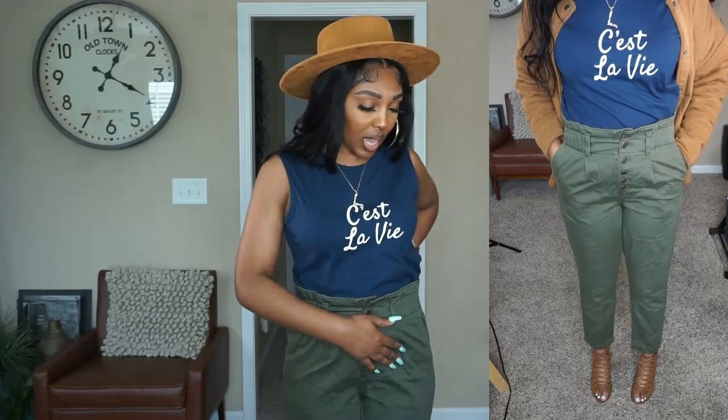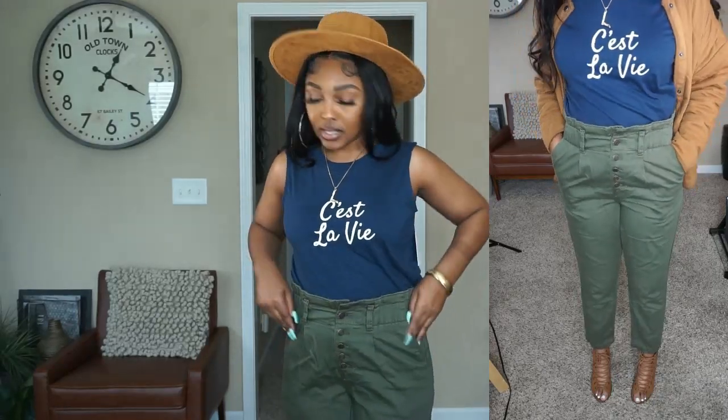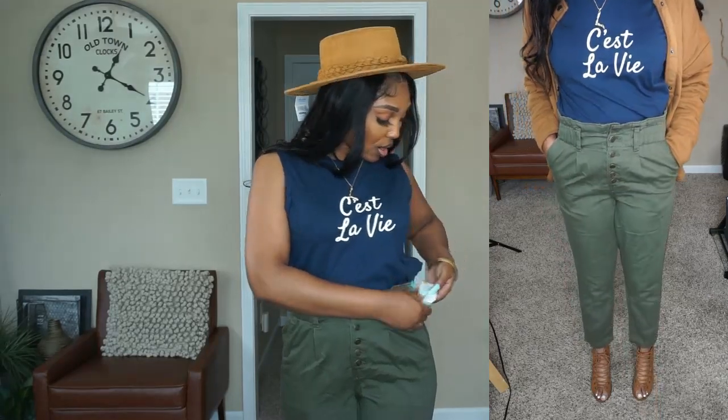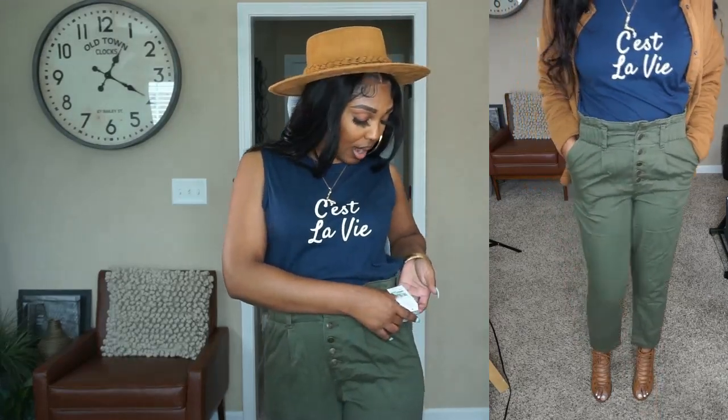And then y'all, the pants. So the pants, again, are a paperbag pant. They're from Time and True. Girl, where is the tag? Oh, here it is. So these are in a size 6. It says they're high-rise, relaxed fit, and they were $19.97.